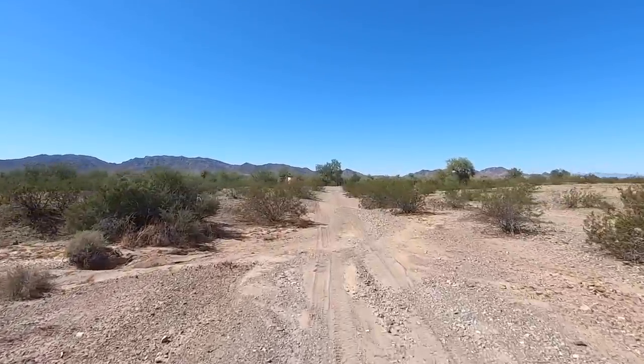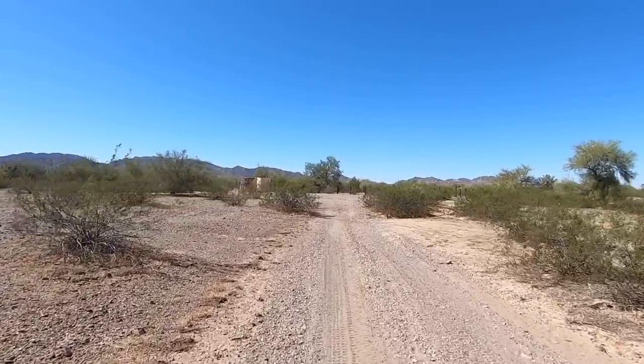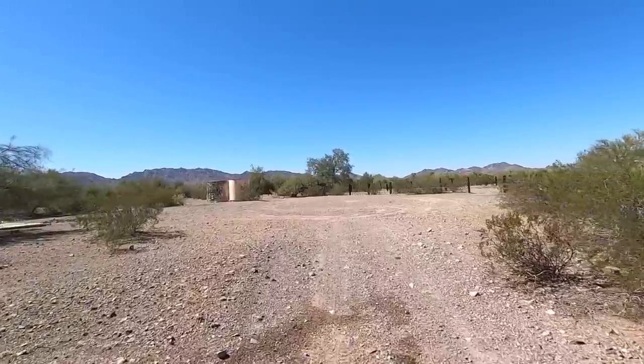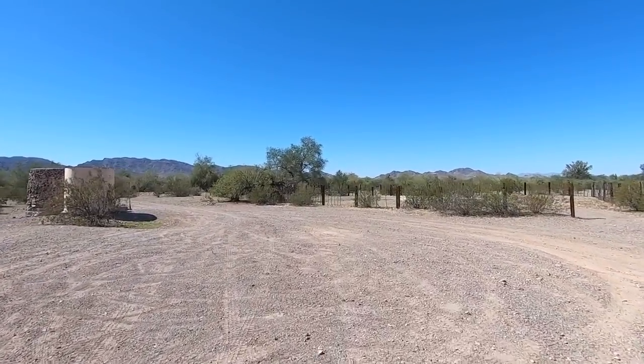Looks like a tank. Huh. Wash, gold, another wash. Look at this. Well, there's a fence. Looks like a corral. Look at all the tire tracks.